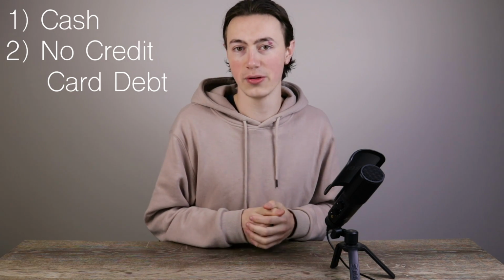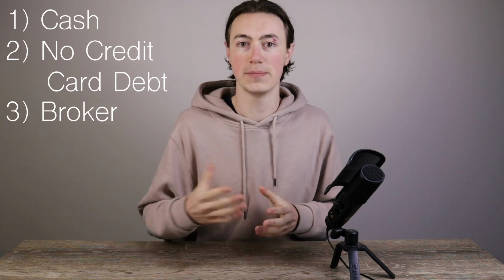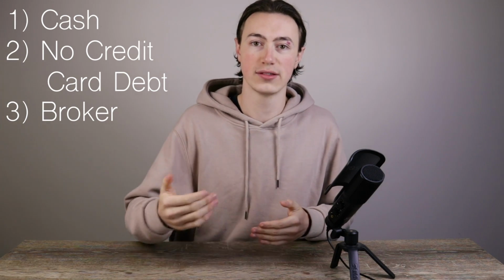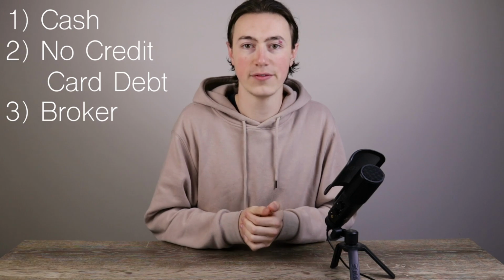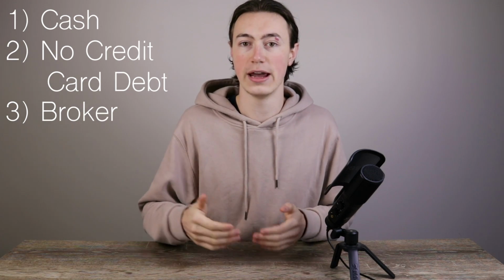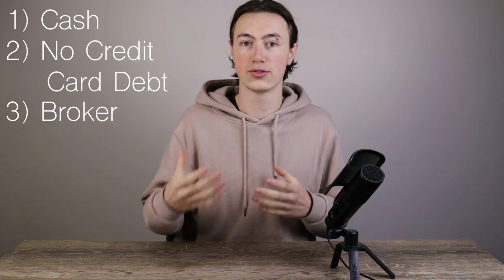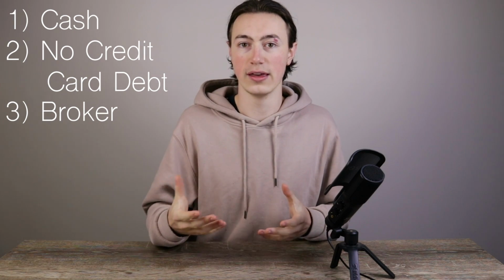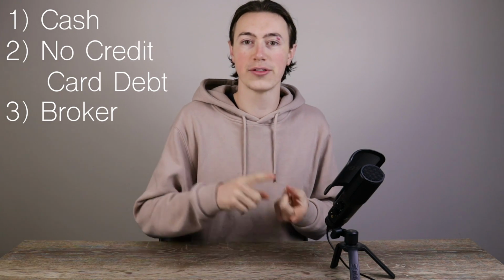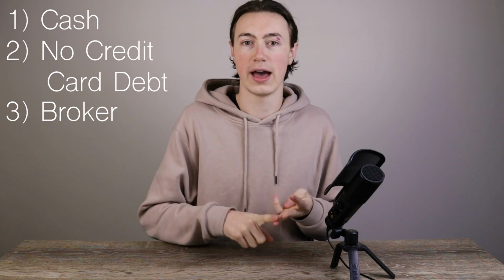And the third and final thing that you need before you get started is a brokerage account. And this is a place where you're going to be trading shares through, and it's where you're going to be able to see what holdings you have and what kind of percentage return that you've made on those holdings. Now, if you're in Australia, there are 4 major brokers that you could use. There's the 4 major banks. There's Commonwealth, National Australia Bank, Westpac, and ANZ.